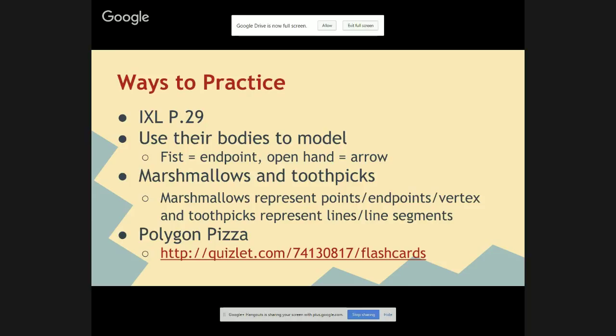Another way that Ms. Burt recommended to me last year, but we haven't done this because we're not allowed to use this kind of stuff in school, but it's neither here nor there. You can get mini marshmallows and toothpicks, and the marshmallow would represent either a point, an endpoint, or a vertex, and the toothpicks would represent the line as a line segment. So if you wanted a more hands-on way, give them a couple marshmallows, a couple toothpicks, and say make me a line segment. So they would have a toothpick with a marshmallow on either side. They could make an angle. They could make a ray. They could really make any of this.